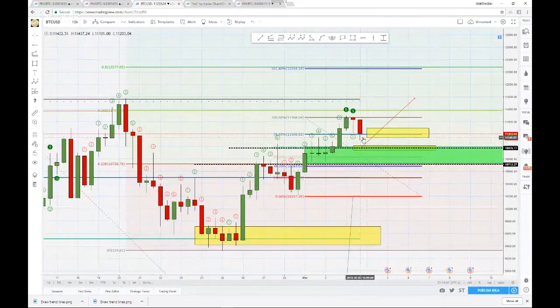And BTC testing the 11200. I think it's gonna fall soon. I don't think it's gonna hold it that much. That would be a good thing because I want to really enter BTC now. I missed the last entrance and I'm feeling like a fool.